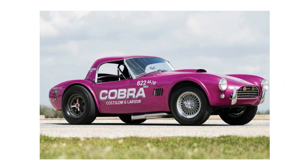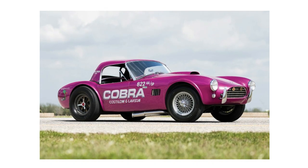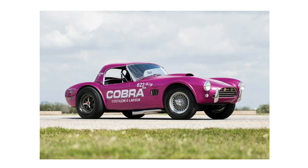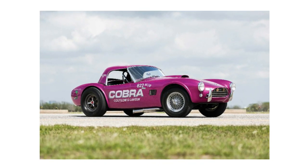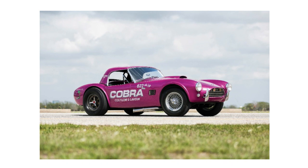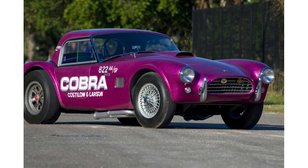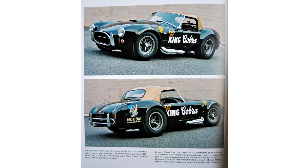Shelby offered a drag racing package known as the Dragon Snake, which won several NHRA racing events, with Bruce Larson or Ed Hedrick at the wheel of CSX 2093. Only 6 289 Dragon Snake Cobras were produced by the factory. Cobras were also prepared by customers using the drag package. CSX 3159 was named the King Cobra.